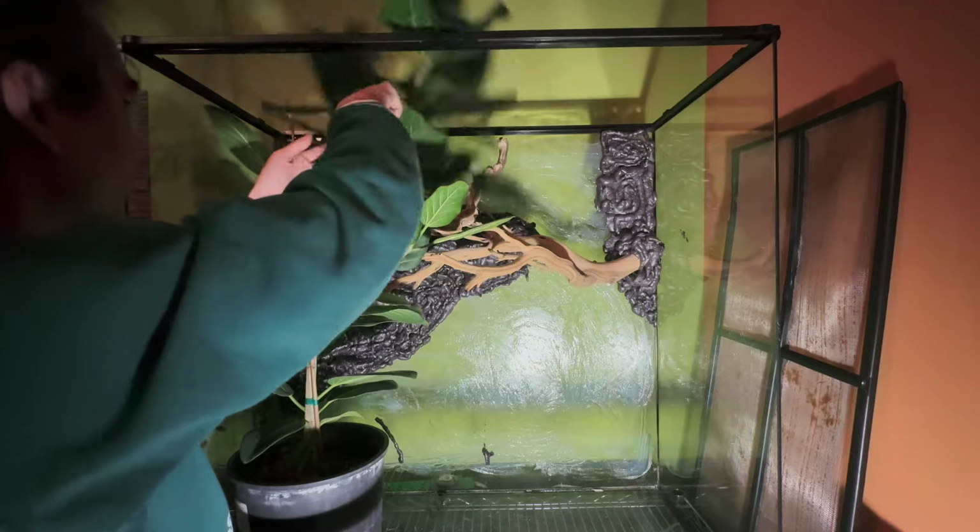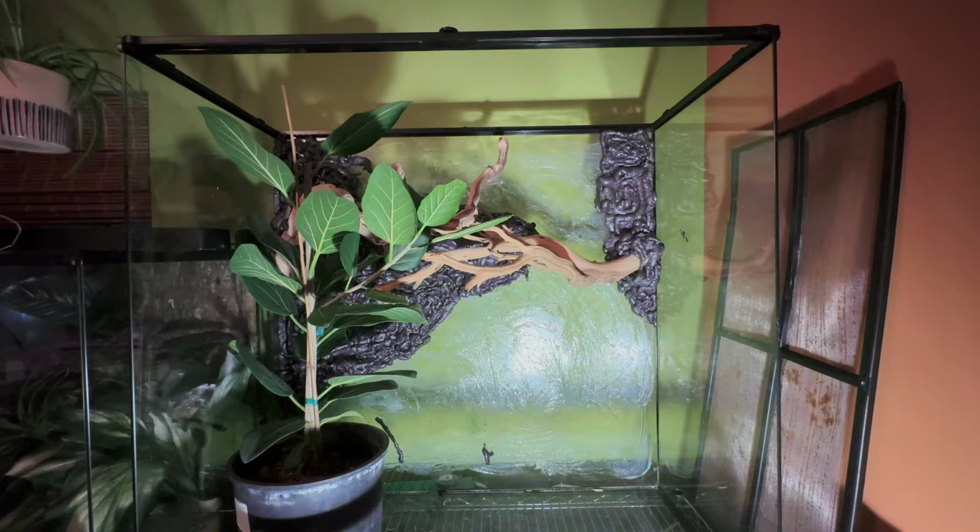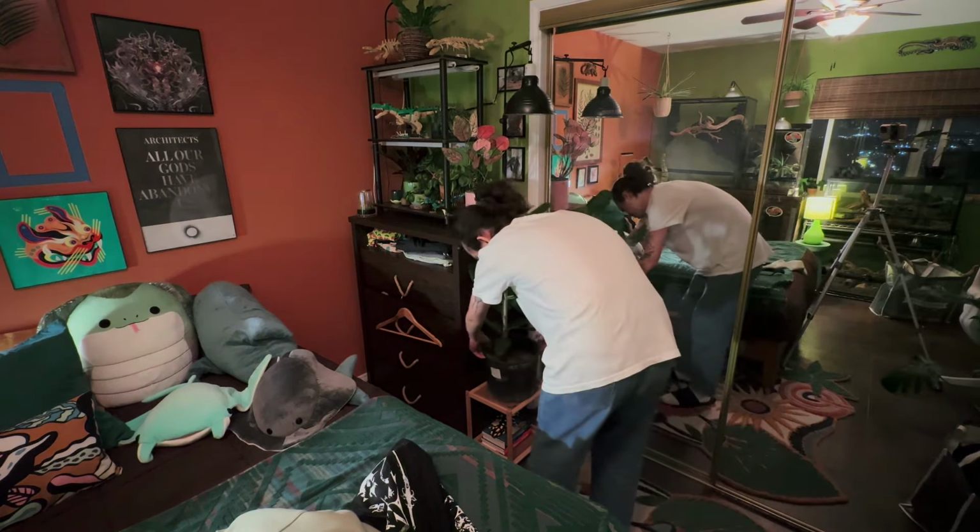I cut the top off and tried to propagate some cuttings. Spoiler, I think I only got one. Once I decided I was happy with the position that the tree was in, I removed it from the cage and stuck it under a grow light just to sit there while I prepare the rest of it.